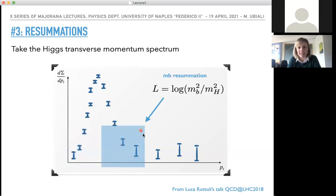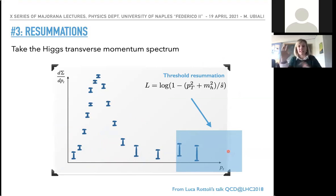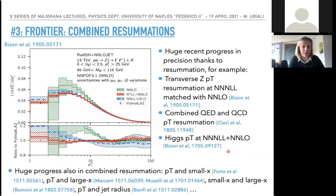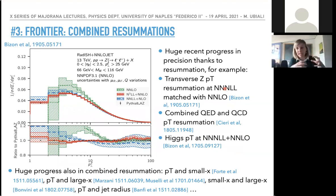On top of that, there are other logarithms of the mass of the bottom quark, which are very important in this intermediate region of the PT. And there are threshold resummation logarithms, which start kicking in when you look at the large PT region. So just to say, this is an example to show that whenever we want to describe things at the differential level, you really need to care about this enhancement and about the very beautiful mathematical techniques we have in order to resum them to all orders. Here, I don't have time to say it. I just simply wanted to say that there is a lot of effort, not only in improving that, but also in combining different kinds of resummations at different orders.